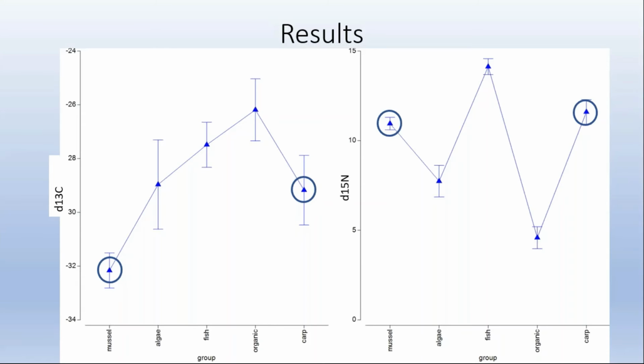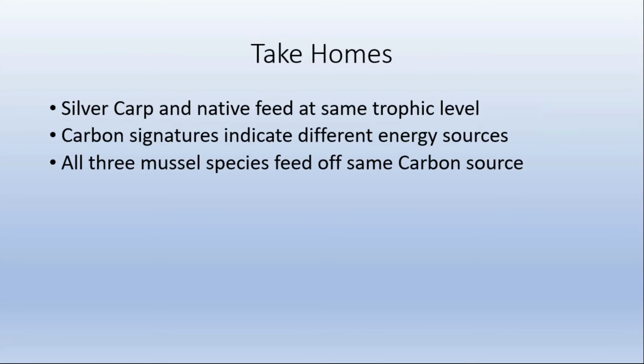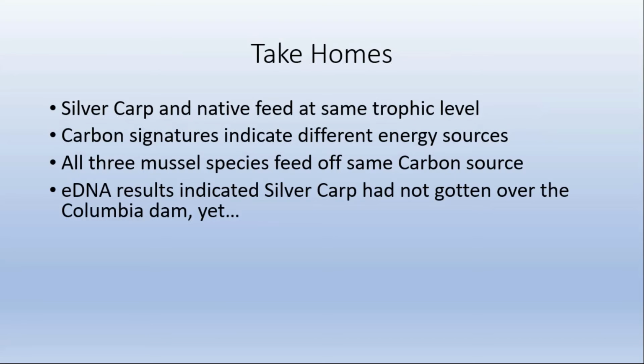Where they get their resources from are different, but they're feeding at the same trophic level. Next slide, please. All right, you can speed through these. Okay, so they're feeding at the same trophic level. They're both sucking out plankton from the water, but they're getting their plankton from different places.